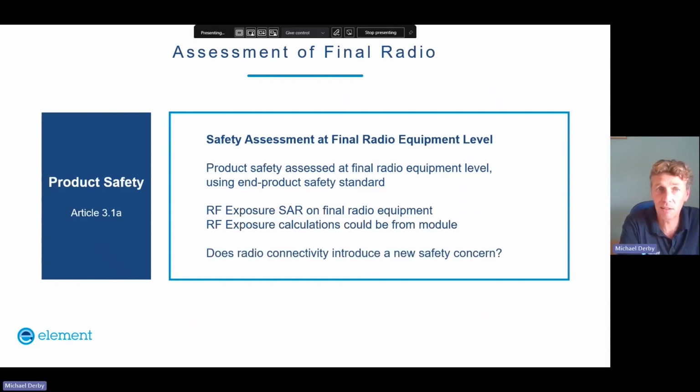Product safety under the RED doesn't just cover electrical safety, it's any aspect. So you need to also ask yourself, for example, if you've made some sort of robotic device or kitchen appliance or whatever, does my product suddenly have a new safety concern because I've made it radio enabled? For example, you might be able to control it while you're not in the room.